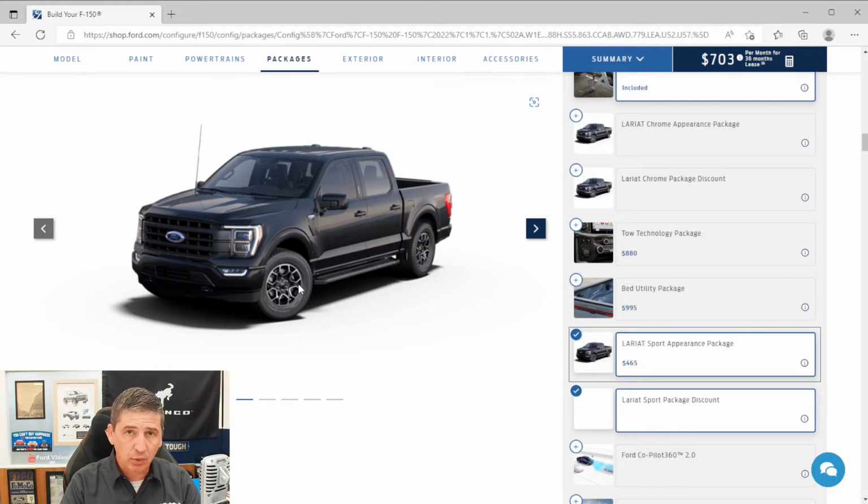If you elect to go with the 502A and you get this appearance package, then you're going to get a 20-inch 6-spoke dark alloy painted wheel. So different color wheels depends on that, and so you can have those options. Now, if you want on the 501A, you can upgrade to the 20-inch wheel that is part of the 502A with this package. So you can get that as optional equipment if you want as well.